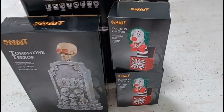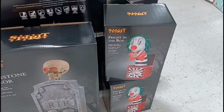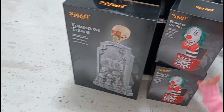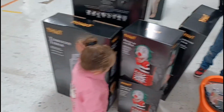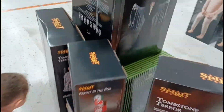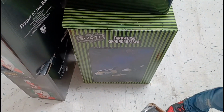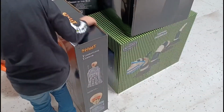A Fright in the Box. Is that an inflatable? Yeah. I don't like inflatables. There's that Tombstone of Terror I was just showing you. What's that? Lord Raven. That box has seen better days. My son's pulling out the Beetlejuice Groundbreaker Sandworm. I haven't seen those on anyone's lawn yet.